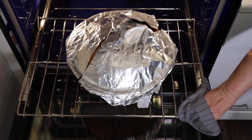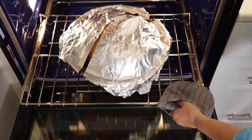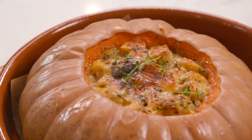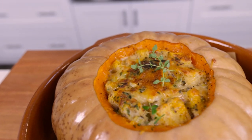And now it's going into a 350-degree oven. I'm gonna let it cook about 45 minutes and then remove the foil and let it finish cooking until it is tender enough to pierce with a knife. So look at this gorgeous pumpkin. I love to take it straight to the table and serve it rather dramatically. You're gonna wanna let it rest 20 or 30 minutes before you do that, and then you have choices.